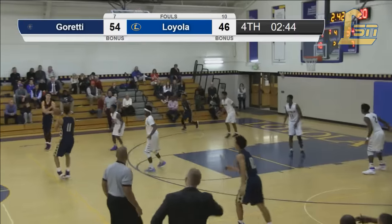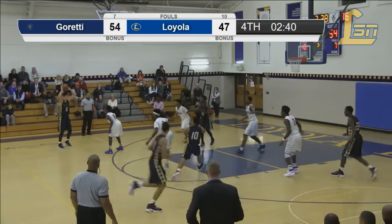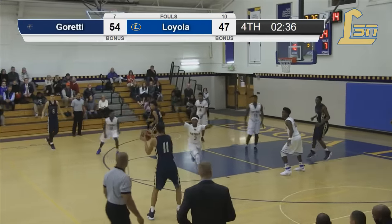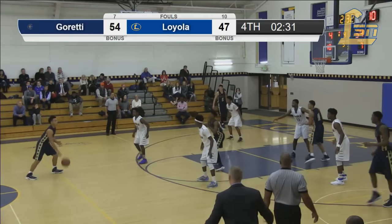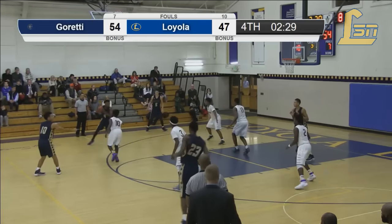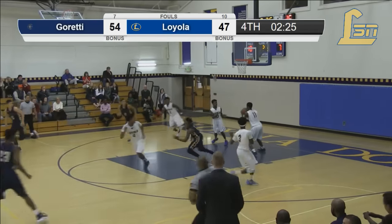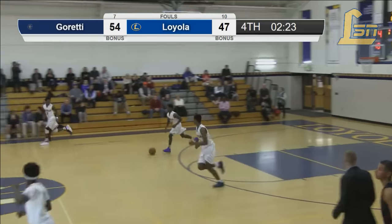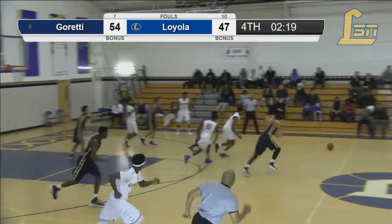Kuhn has it. Over to Amir Harris. Amir Harris has it. Gonna pass it back out to Edwards. 9 seconds left on the shot clock. Mack driving with the one-handed floater, just short, rebound Nake. The Dons really need a basket here. Yeah, they need to push the pace, and they got to score quickly.